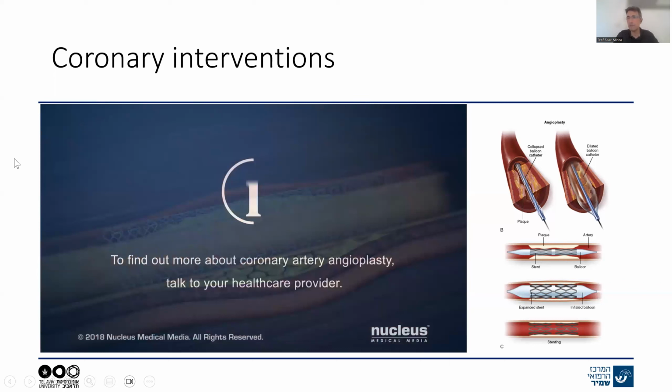Stents today are very smart. Just to give you a feel, if it's a large vessel, it's 3 millimeters in diameter and about 15, 20, 38, 40 millimeters in length. So these are very, very small devices.